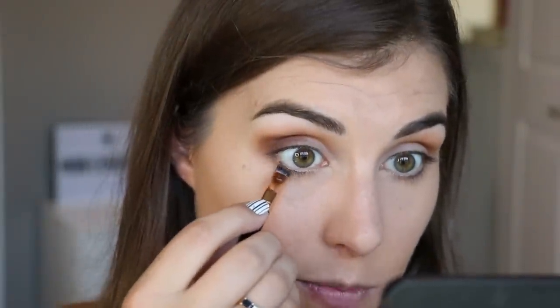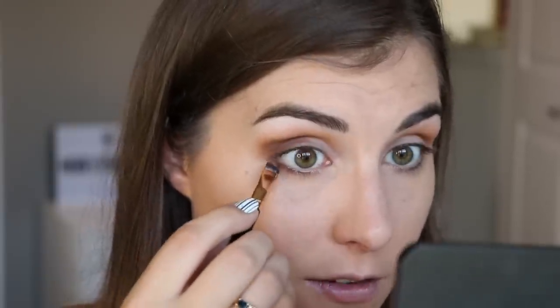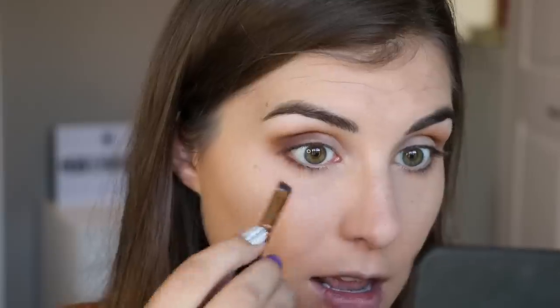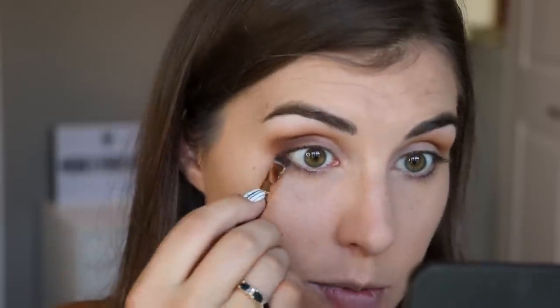Actually, I have an angled liner brush from that travel kit too, so I'm going to use that on my lower lash line. And honestly, I'm just going to pick up the excess that's falling in the little brush portion of this palette, because I'm a little scared to dip it straight in there because I'm going to get so much pigment on this brush. Yeah, just that was enough. These are so pigmented. And I am getting a little bit of fallout here, so I should have maybe done my foundation last. Whoops. Okay, luckily I'm able to wipe that fallout away pretty easily.